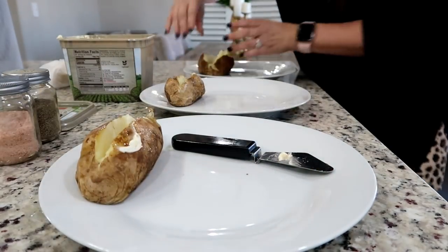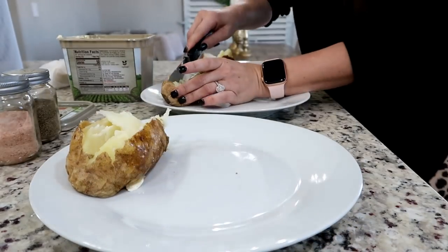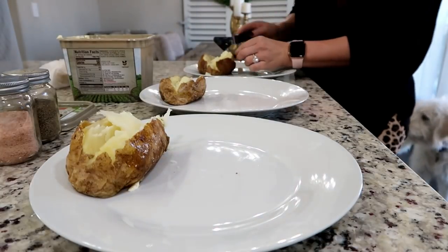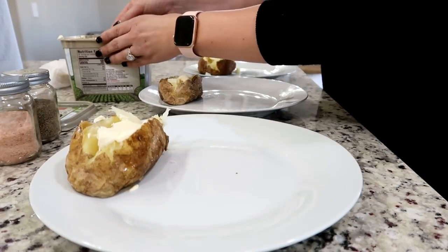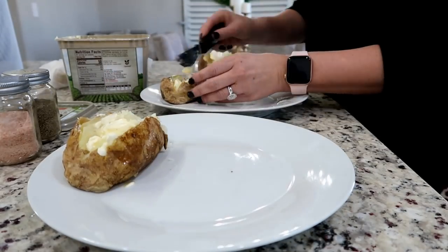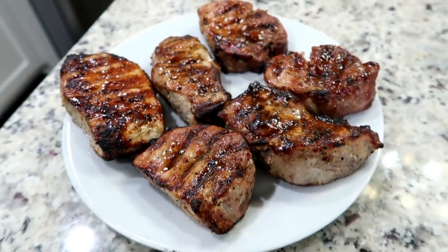Every time I pull out this butter knife, you guys go crazy. It was given to me from my mom, and then I have a backup one that I found at a garage sale. It is Pampered Chef, but it's like 25 years old. I always had one growing up, like at my mom's house, and then when I got married, she gave me one. You guys are constantly looking for it, and they just don't make it anymore. I don't know why, because it's amazing.